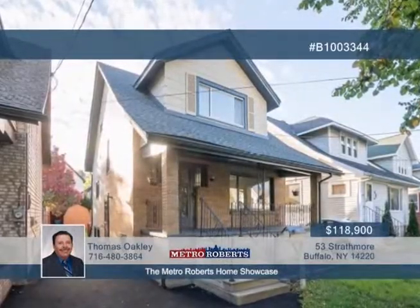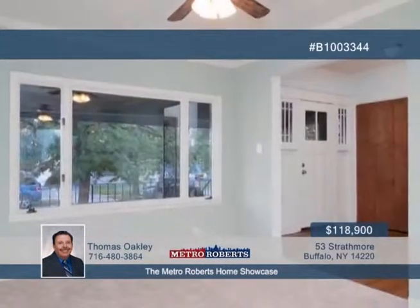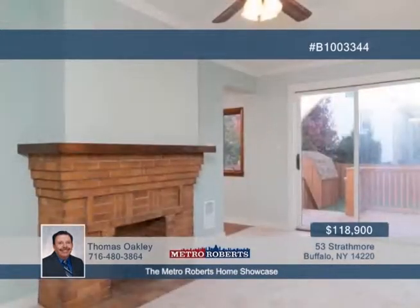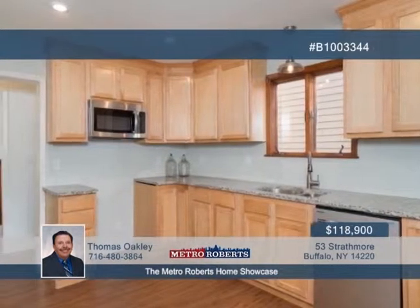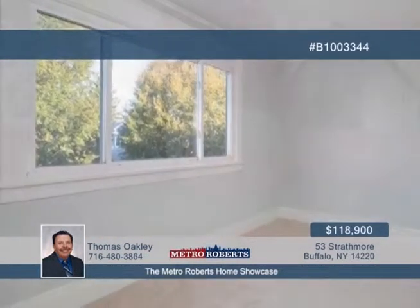This three-bedroom home has been totally renovated. Discover gorgeous maple cabinets and granite countertops in the kitchen. A new tear-off roof is featured, plus a brand new bathroom boasting quality fixtures. A new blacktop driveway will be installed as well. Come see this home today with a call to Thomas Oakley.